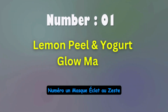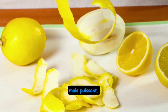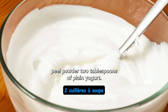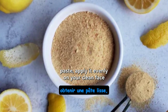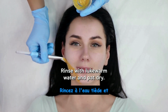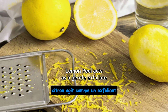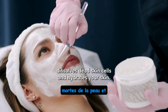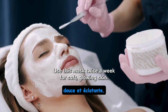Number 1. Lemon Peel and Yogurt Glow Mask. Let's start with a simple yet powerful glow-up mask. All you need is 1 tablespoon of dried lemon peel powder and 2 tablespoons of plain yogurt. How to use? Mix the 2 ingredients until you get a smooth paste. Apply it evenly on your clean face and let it sit for 15 to 20 minutes. Rinse with lukewarm water and pat dry. Why it works? Lemon peel acts as a gentle exfoliator, while yogurt contains lactic acid that further dissolves dead skin cells and hydrates your skin. Use this mask twice a week for soft, glowing skin.